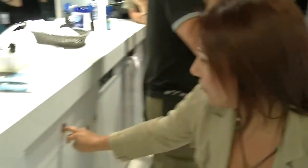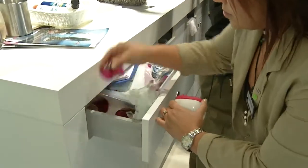Must take something from here. That's where he has the candy. Only put this one on top.